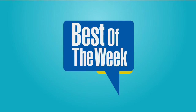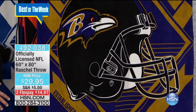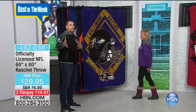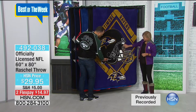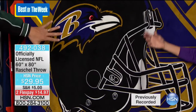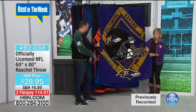But first, let's check out those cozy NFL throws. The one thing that pops out about this, outside of the size, is the beautiful colors. Look at the high def logos. It looks 3D. It really doesn't do it justice when you're watching this at home, because what we see in our eyes is different. Look at the details, down to the buttons and the screws of the helmet. It completely stands out as a beautiful throw that Northwest offers. It's one of the better designs I've had. Soft. And they're different. That's why people collect them.